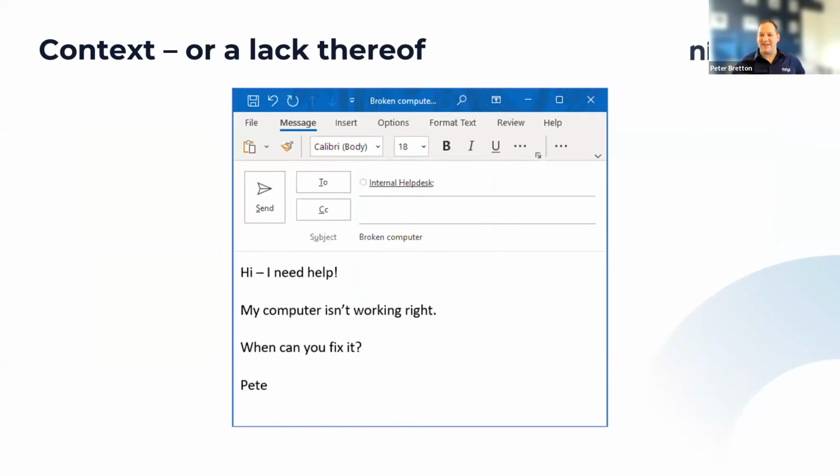This is not what context looks like. If we were in person, I'd have people raise their hand who's seen something like this, right? Who's gotten a ticket that says my computer isn't working, right? This is an example of a low or essentially zero context ticket. And it's more trouble than it's worth, right? The only thing you can maybe glean from this is who requested the ticket.